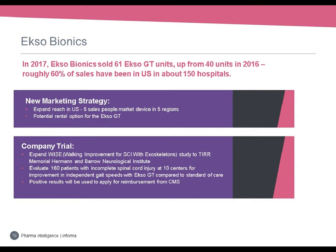The next company, Ekso Bionics' Exo GT, was actually the first exoskeleton to be cleared by the FDA for stroke patients and spinal cord injuries in April 2016 in the rehab setting. And in 2017, the company sold 61 Exo GT units, up from 40 in 2016, with the majority of sales being in U.S. hospitals. The company has recently shifted its marketing strategy, with 5 salespeople now marketing the device in 5 regions in the U.S., which the CFO told me has already paid off, with some 20 devices being sold in the last quarter, compared to an average of 10 to 15 units being sold a quarter during previous quarters.